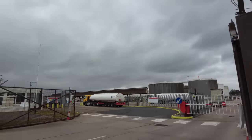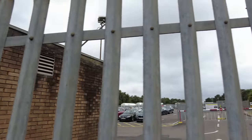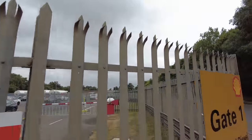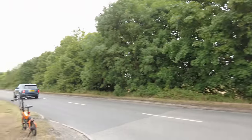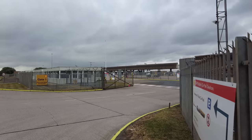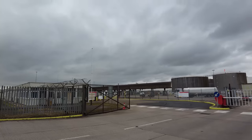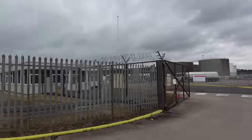Let's have a look. There seems to be some sort of pedestrian walkway over there leading from the visitor's car park. But you can only access it if you're in the visitor's car park, and we've obviously not parked our car in there. We've got the little bike. Oh, it looks so funny, doesn't it, this one? Look at that. It fits in the boot though. Gets me around, keeps the car out the way. So yeah, let's stay on the outside and have a look. See what it looks like through the fence.